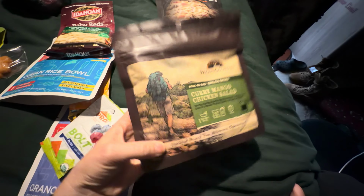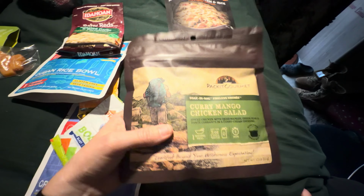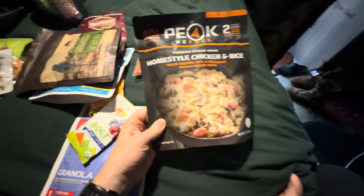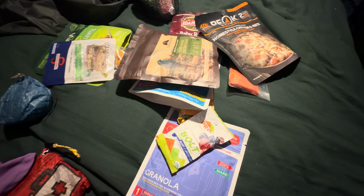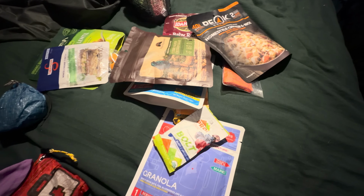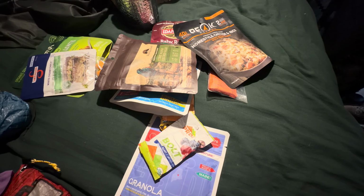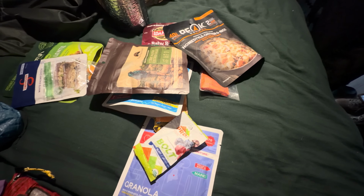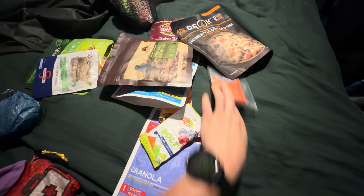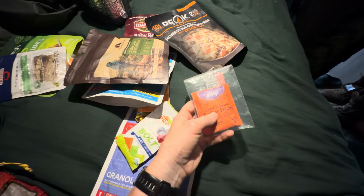I did have an extra curry mango chicken salad meal to kind of throw in wherever, and then my, I guess you could call it emergency meal, is a chicken and rice peak refill. I do usually bring at least one extra meal, sometimes two, just in case there's a delay or I'm extra hungry. I think there have been a few trips where I did use the extra meal. Most of the time I don't. I guess I could just leave that behind, but you know, you pack your fears. I don't like being extra hungry because then I lose energy and then I don't feel good. So just something for me.